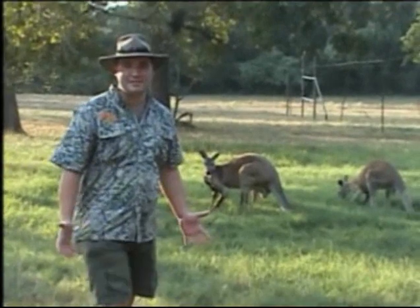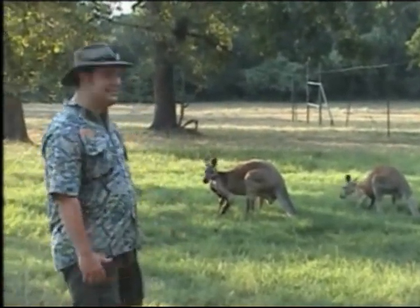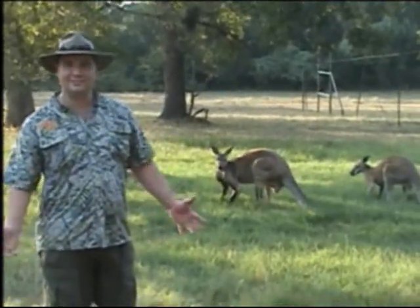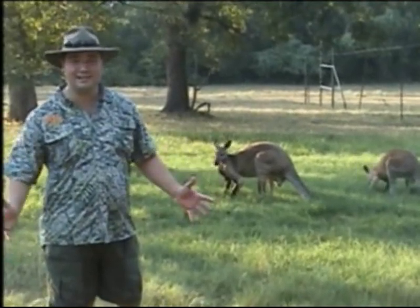Alright guys, we're right outside of Bryan College Station, and I bet none of you guys knew there were actual kangaroos living probably 15-20 miles from your house. It's really exciting when you get to work in my field and travel around and see different animals from all over the world, and guess what? We've got a ton of those animals right here in Texas.